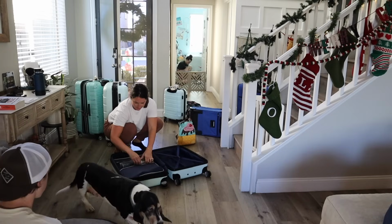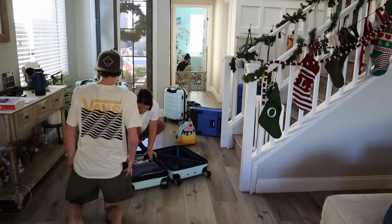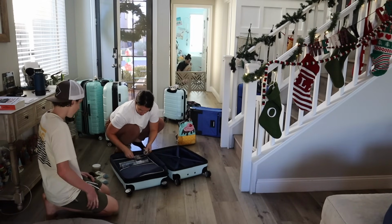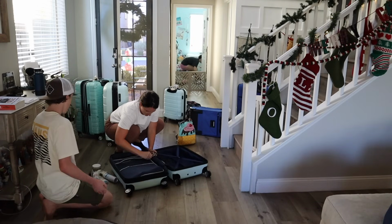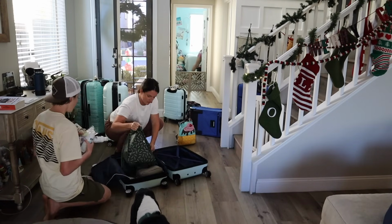You can see my teenager behind me working in her room. And so we were just wanting to get everything unpacked. I did not want to see suitcases laying around the house. I did not want to be dealing with that this week.